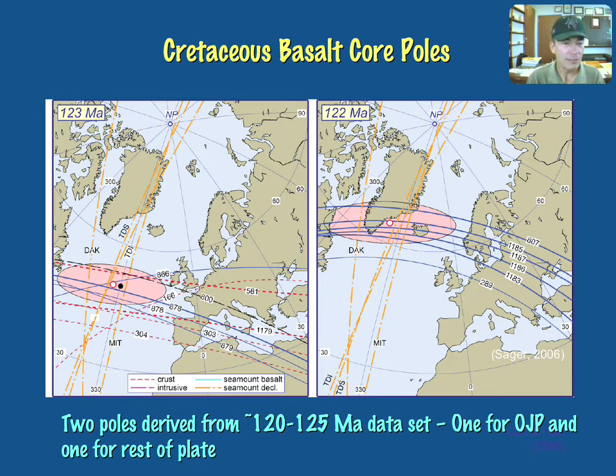Now, a really interesting thing that happens here is over on the right-hand diagram that I've been ignoring so far: data from Ontong Java Plateau. All the Ontong Java data give paleolatitudes that are about 10 degrees less, or 10 degrees closer to the equator, than those from the rest of the Pacific plate. And I don't know what the heck that is. It's currently a mystery. Next slide, I think I have something about that.